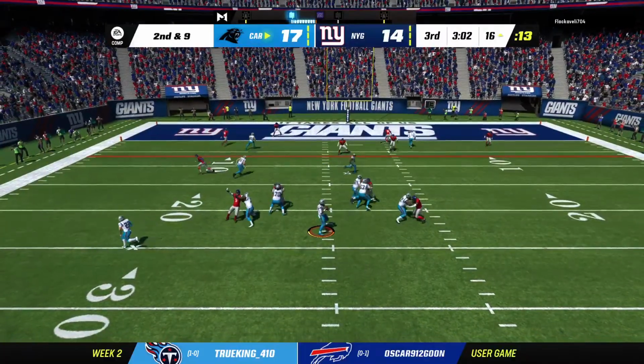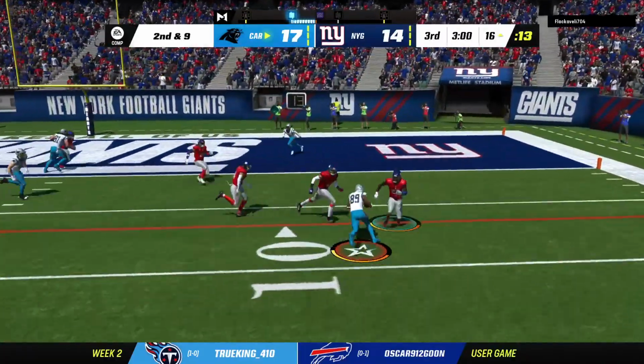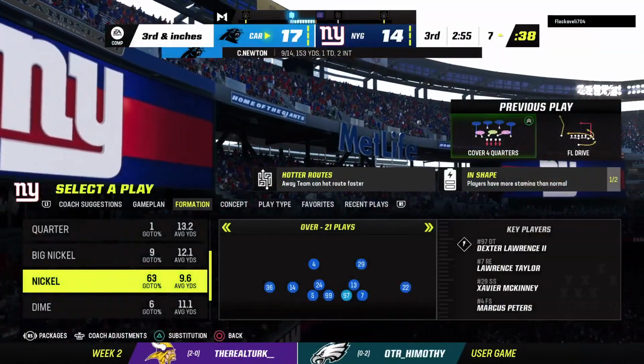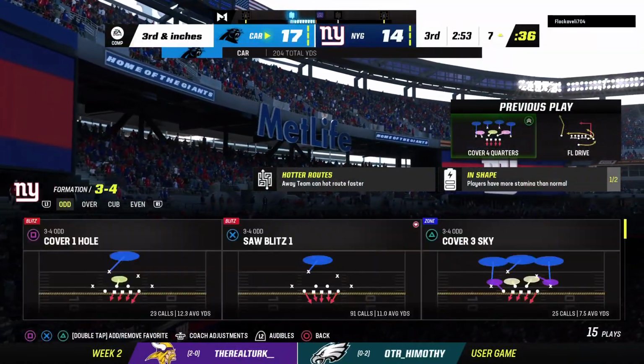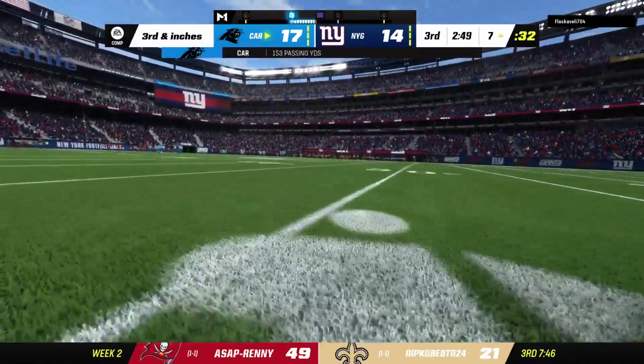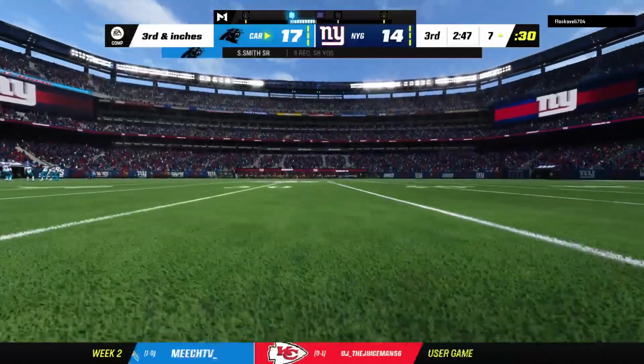Now Newton. And a quick throw here, that's complete. It's a 9-yard pickup on the play, and that's going to make it 3rd down and less than a yard. So a decent gain there, but not their fourth consecutive first down like they had on the first 3 plays.